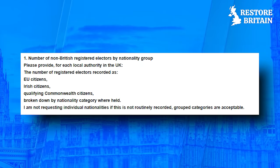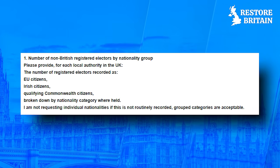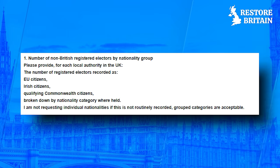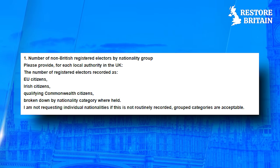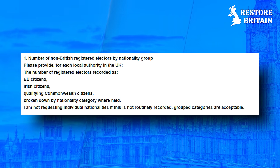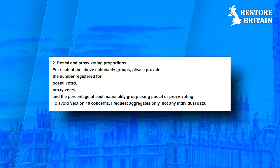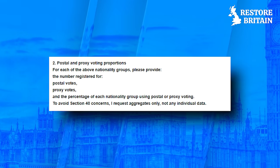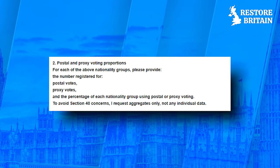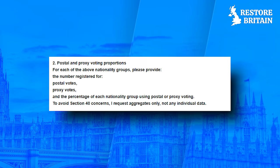Now let's look at what we actually know about the numbers. I asked the Electoral Commission the number of registered electors who are EU citizens, Irish citizens, qualifying Commonwealth citizens, and how many of each group were registered for postal votes and proxy votes. I only asked for broad totals and no personal data. And crucially, I asked whether electoral registration officers submit nationality data, whether postal voting is ever cross-referenced with nationality, and whether the Commission has the power to collect this data.